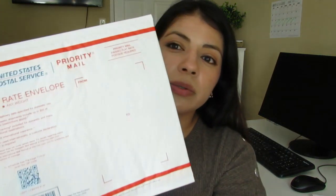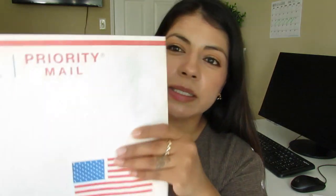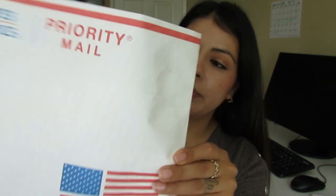This is the one I use on a daily basis. Besides that, I will also use this here. This is a padded flat rate envelope, and I use this for blouses, tops, and things like that. The next package I use the most is this one here. It is like a paper type mailing envelope.